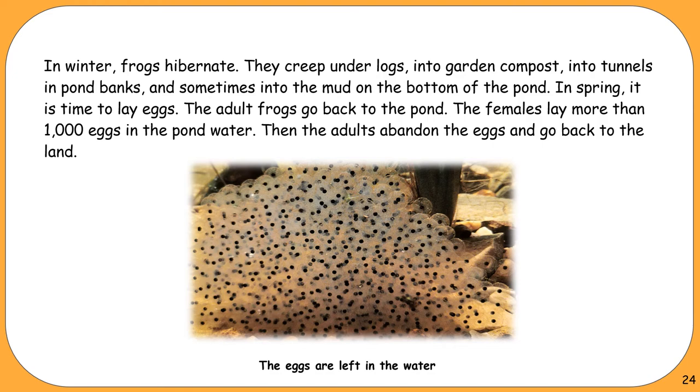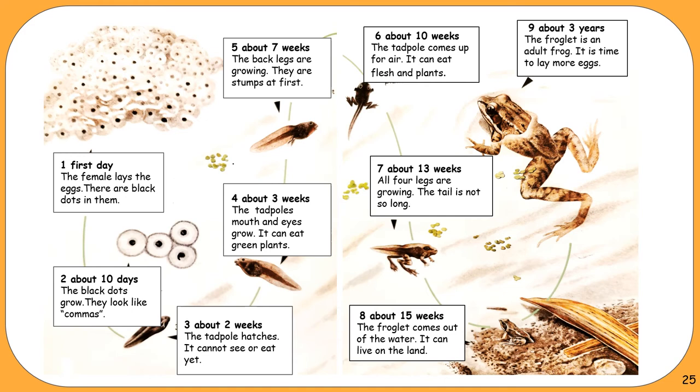The tadpole grows like this. 1. First day. The female lays the eggs. There are black dots in them. 2. About 10 days, the black dots grow. They look like commas. 3. About 2 weeks, the tadpole hatches. It cannot see or eat yet. 4. About 3 weeks, the tadpole's mouth and eyes grow. It can eat green plants.